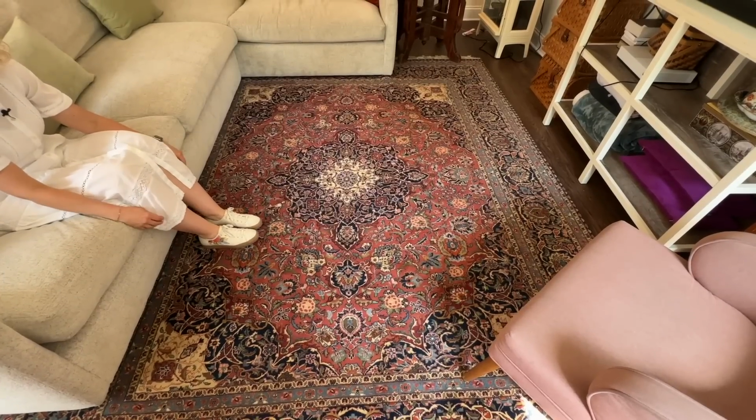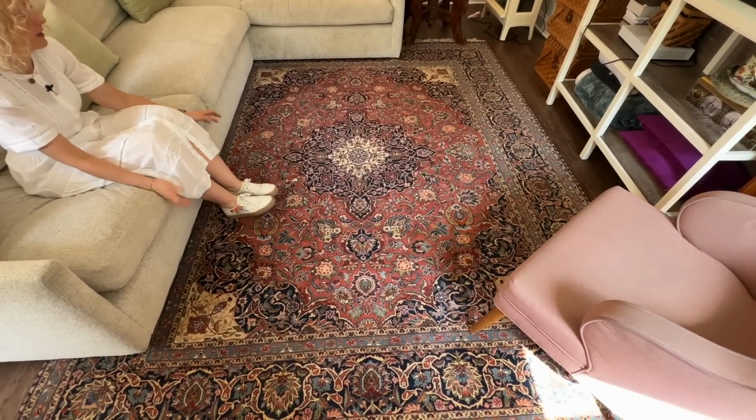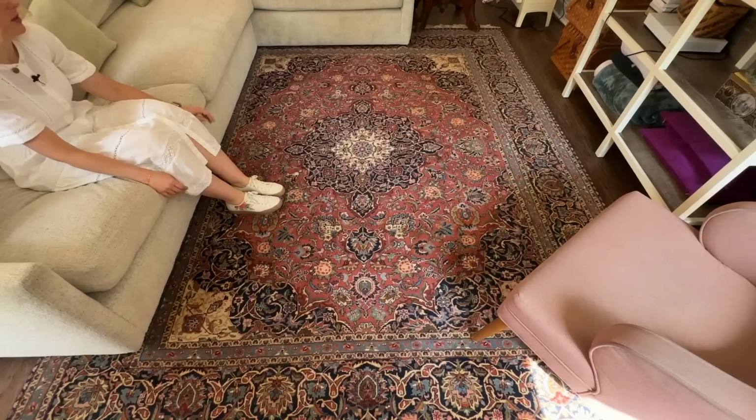On the floor is a rug that you may not have seen before. It was in the boys' bedroom, but I thrifted this rug. I'm not kidding, I think I got it for $20, but it is a hand-knotted, really pretty rug, and I love the colors. How big is this rug, Megan? I think it's 8 by 10, maybe a little bit bigger.